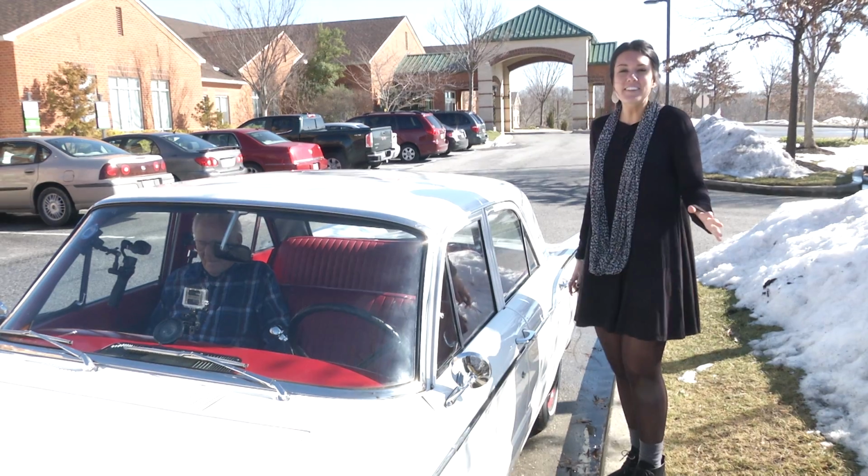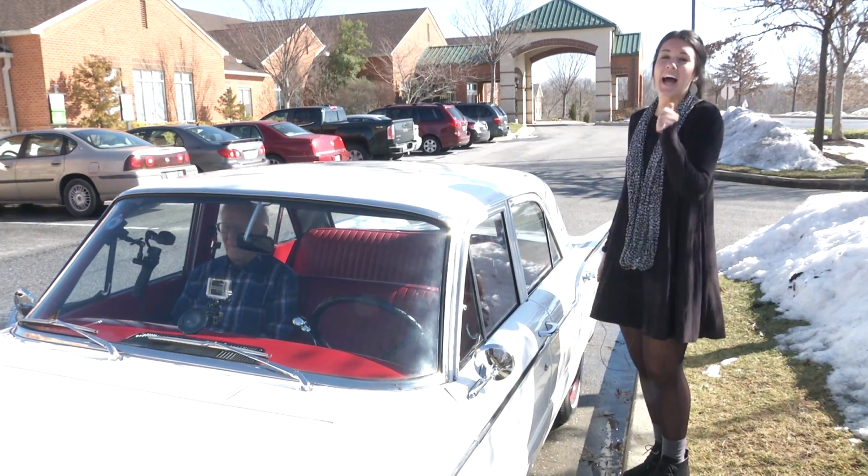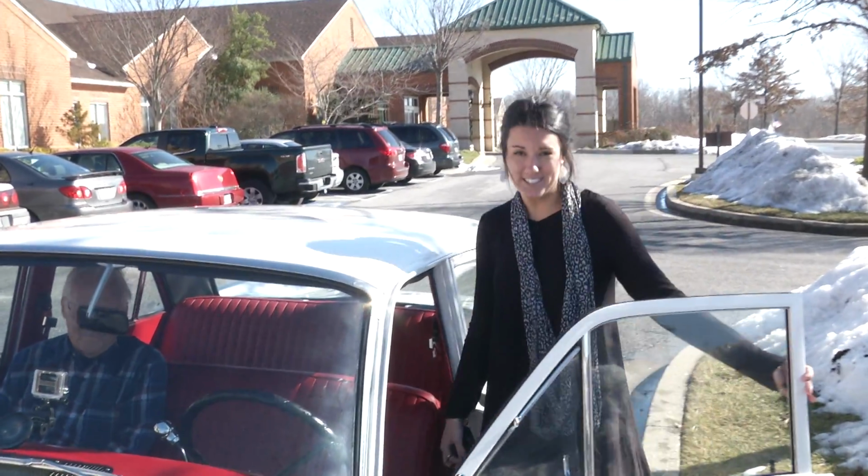All right, well, I've had a lot of fun today learning all about Harvey's car. Now you notice he's in the passenger seat. I'm going to take the car for a spin. So definitely make sure you see us around Loop Road.